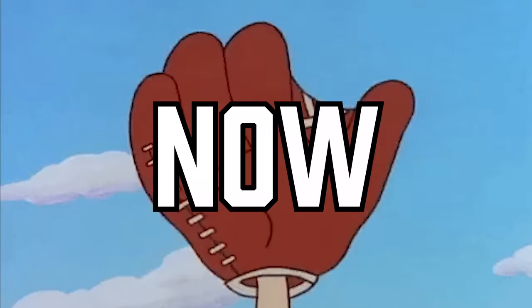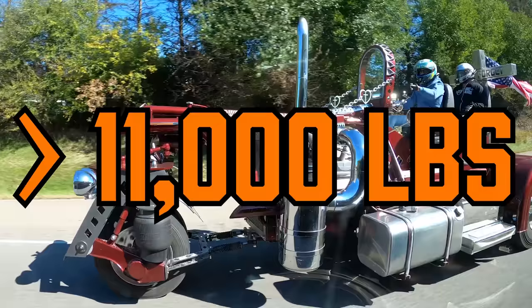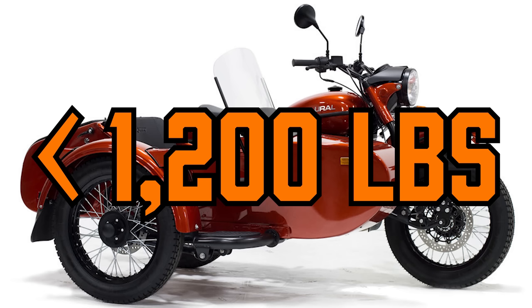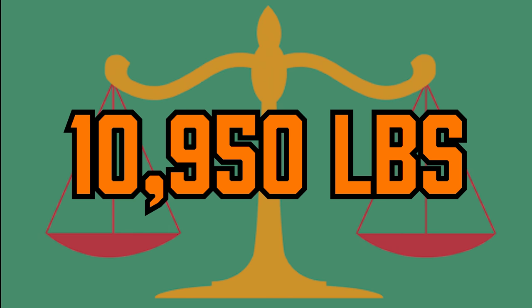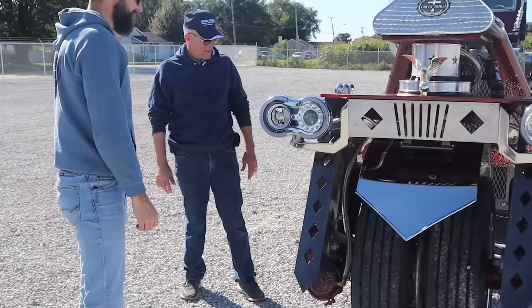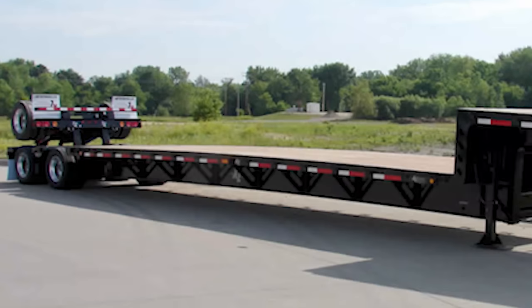10,950 pounds dry. Now, just in case you didn't catch that, legally, it's not a motorcycle if it weighs over 11,000 pounds. Not sure what maniac came up with this, considering that every other motorcycle in the world weighs less than 1,200 pounds. And this thing tips the scale at 10,950 pounds, 50 pounds less than what it legally has to be to stop being a motorcycle. And these are just your normal, off-the-shelf Street Glide tires from a Harley-Davidson? Right, those are Harley-Davidson tires. No, right. These are low-profile, step deck tires for semi-trucks, semi-trailers.